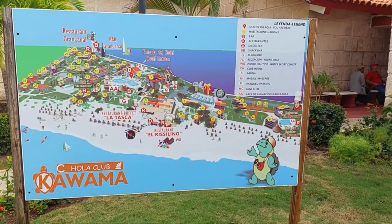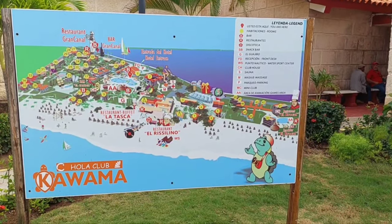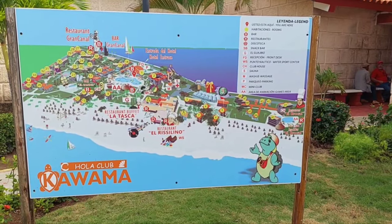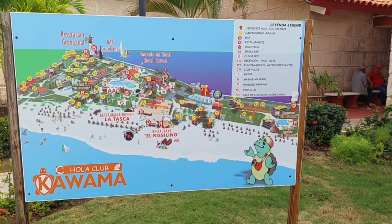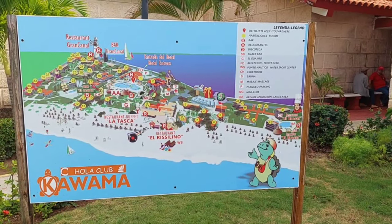Here is a map of the grounds of Kawama with the room numbers on it to give you an idea where things can be found.